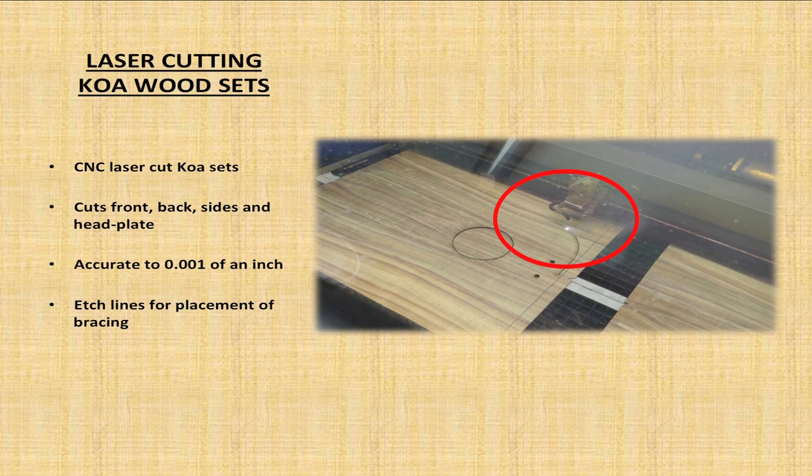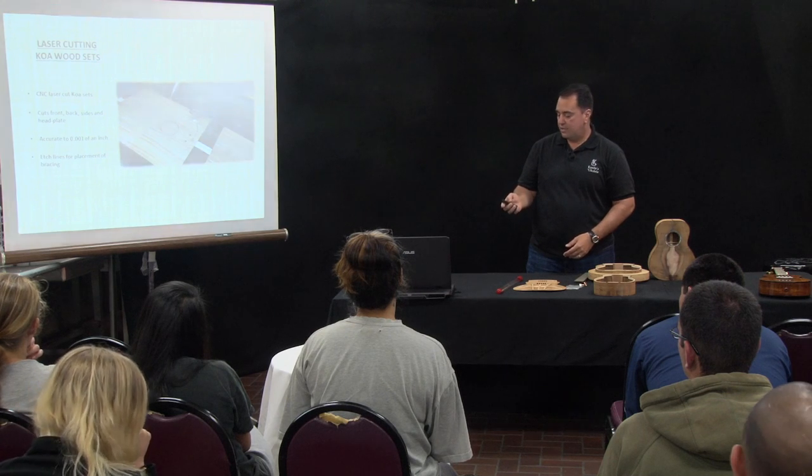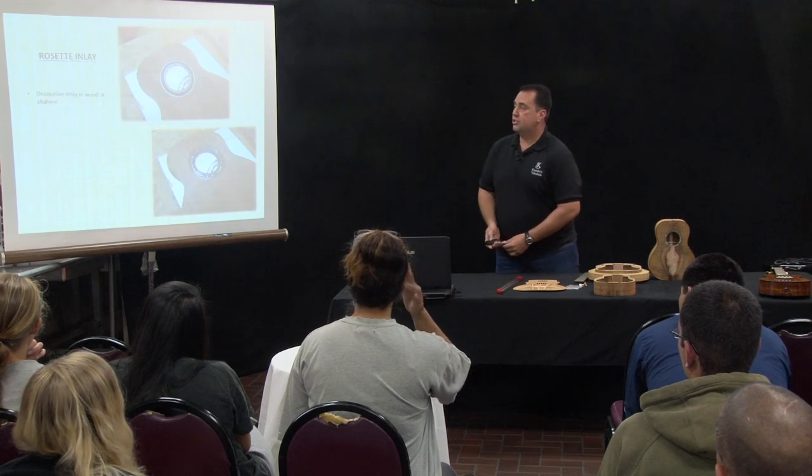Also, it etches the lines, and you can see it actually in action here. That's where it's cutting, right at that pinpoint there. It's already cut out other portions of the body as it's going through the laser.